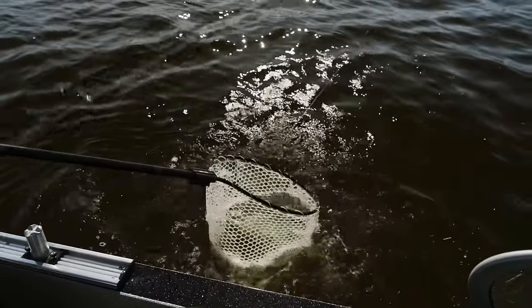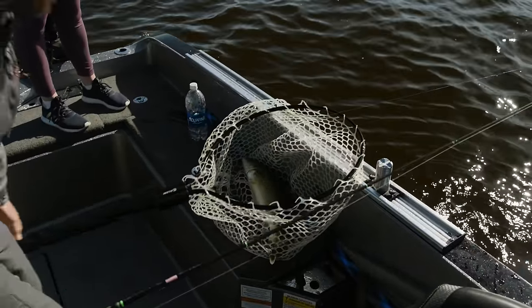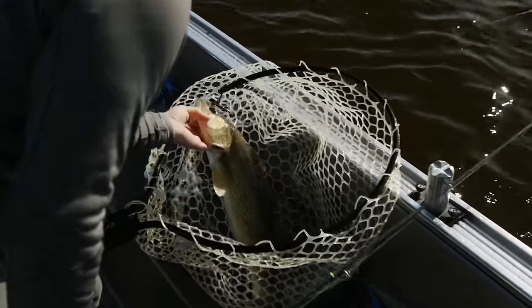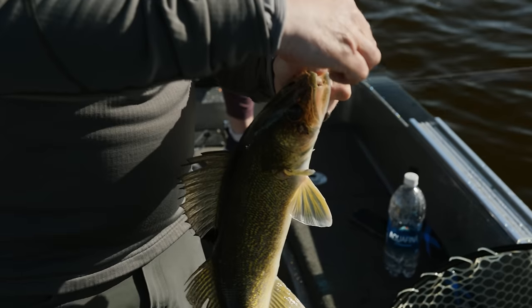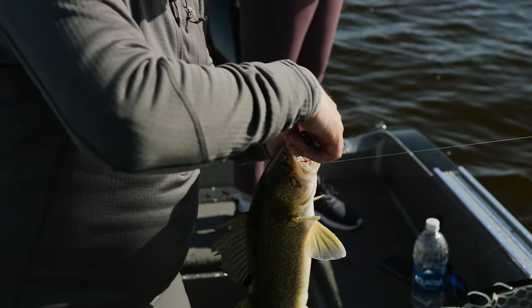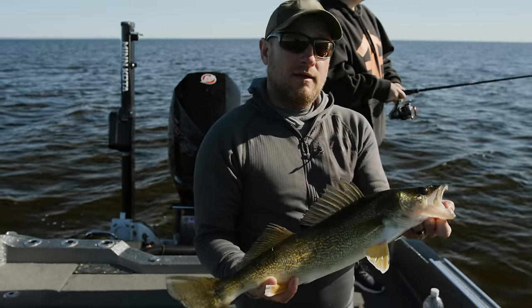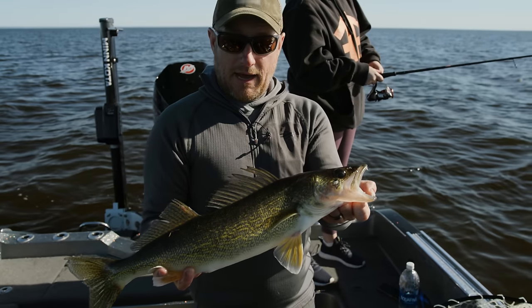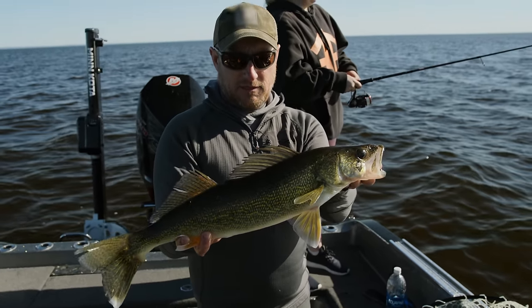Okay, is that an example of the stinger hook right there, Brett? Yep, that one was on the stinger for sure. That's the biggest thing with these hair jigs. If you're not using a stinger hook, you're not going to be catching many fish. And that's kind of cool, the Kalin's packaging comes with a stinger hook. A lot of them don't. You've got to buy them separate. So that's a nice benefit.